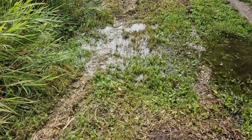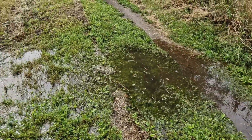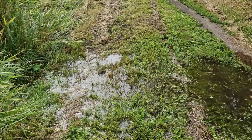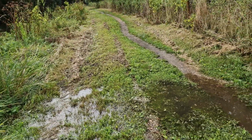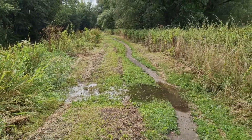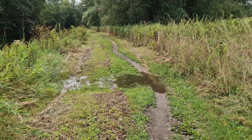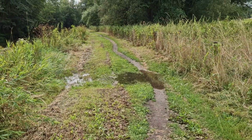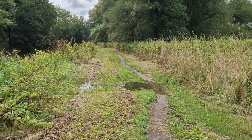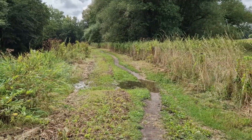Okay, so come to a bit of a flooded bit there. Brilliant. There's nowhere for me to cross, so it looks like I'm going to be taking a run and jump. So wish me luck, people. When I was a kid at school, I used to love the long jump, so I'm hoping in my old age that I can manage to clear this. Alright, shitting hell. Alright, here we go.